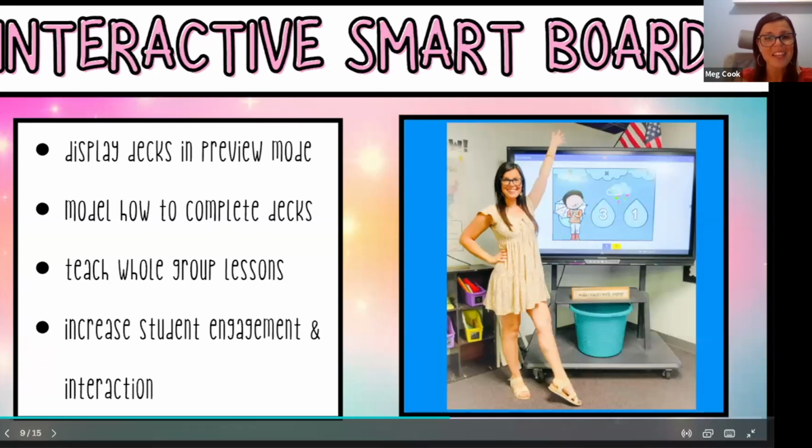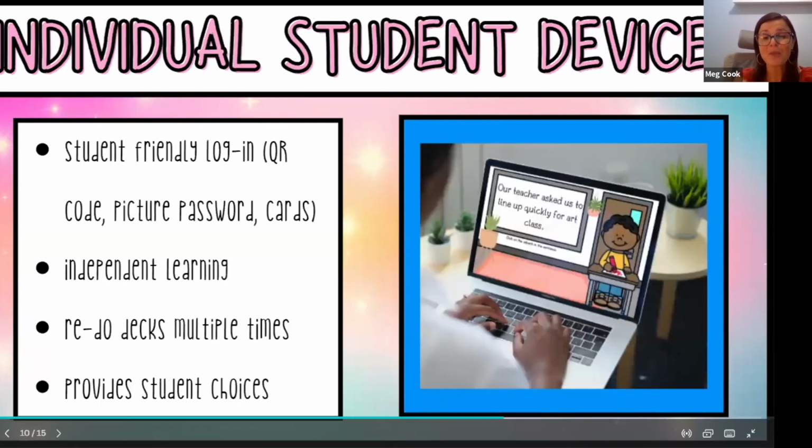So for individual student devices, as I mentioned, you can use any type of device. No matter how old or new your devices are, I have some pretty old laptops for my kiddos, so they work just fine with Boom. You want to have a student-friendly login. So you can do a QR code that they can scan. For the little ones, you can give them a little picture password. They have to memorize what animal picture to click on.